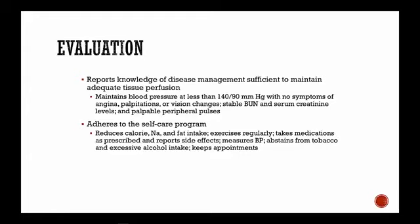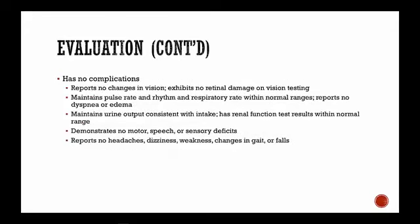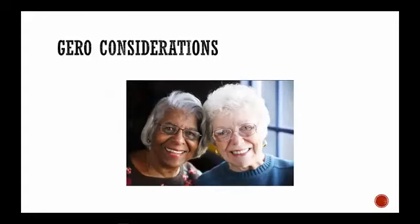Recognizing what things in their diet have sodium in them. They've stopped smoking, right? Very important. The other thing we're going to have them do is report no additional symptoms, renal function within normal limits, blood pressure is within normal limits.